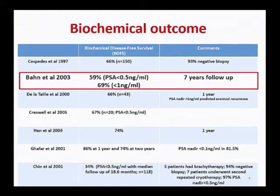The question is, how good is this treatment? These data you see here are historical data now. Even 10 years ago, the data would suggest there are some respectable results in terms of biochemical free survival of around 50, 60, up to 70% with respectable follow-up.